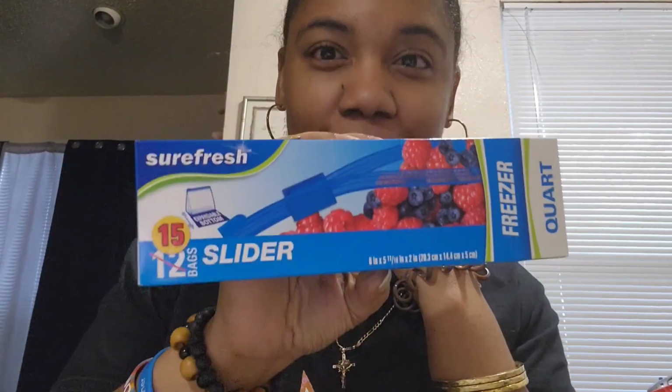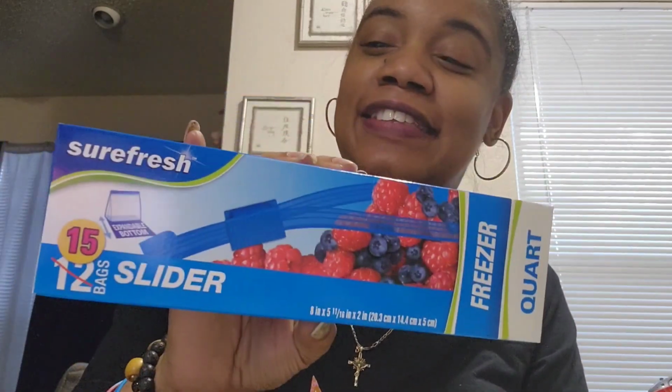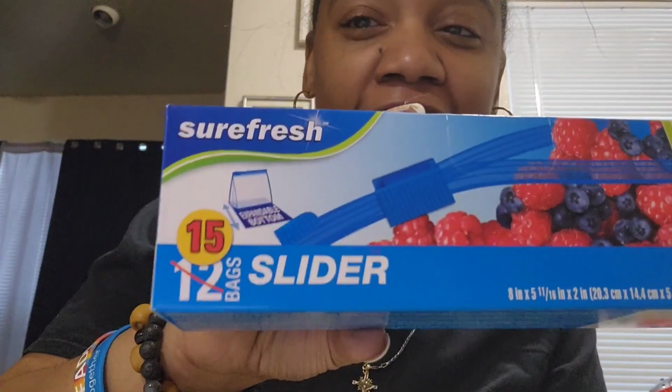Y'all know Jesus is my best friend. He got to read some stuff to me, because y'all know I can't see right. Okay, it's Sheer Fresh, bonus size, normal count 12. It's a bonus, got 15 in there. It's a slider, and it says expandable bottom, and it says freezer bags, quart size.